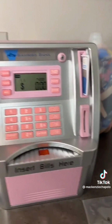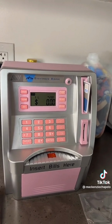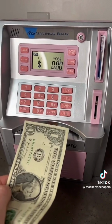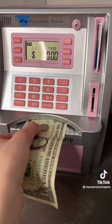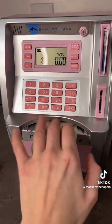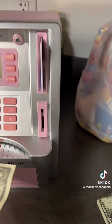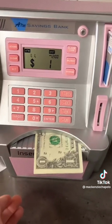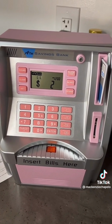I'm not gonna lie, I'm a little bit nervous to stick money in it because, like, what if it accidentally chops it up? So we're gonna do this together. We're starting with a 1 just in case. Okay. Go in. What the freak? Go. What? Okay, I figured it out. You have to press the number or the amount. Doesn't matter. Oh, it went in crooked. Oh. This is why I love Amazon.